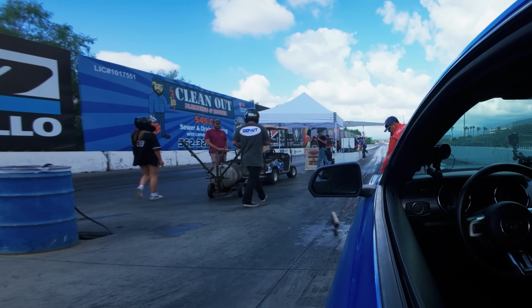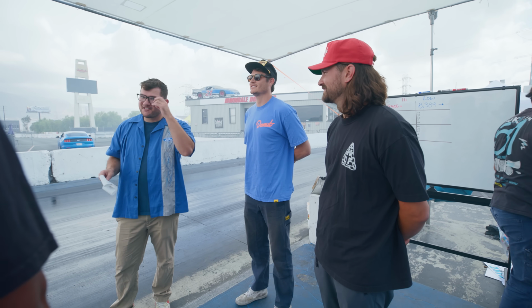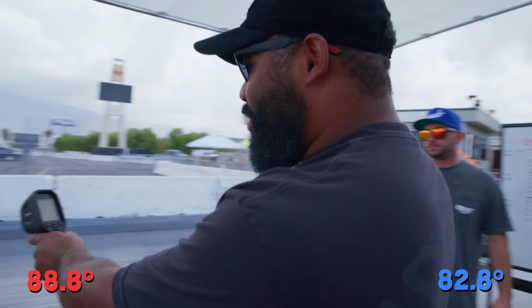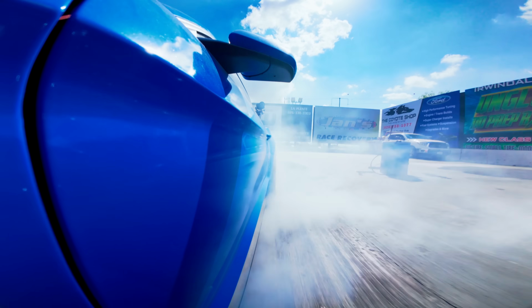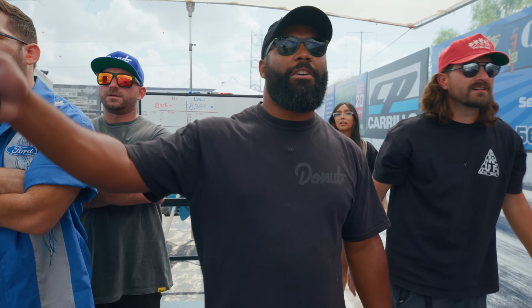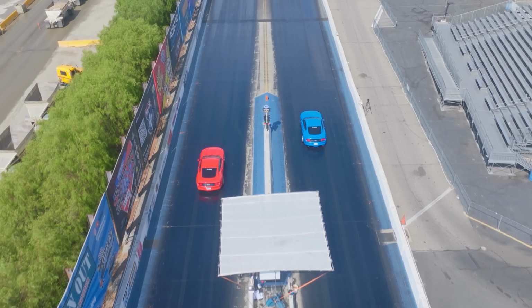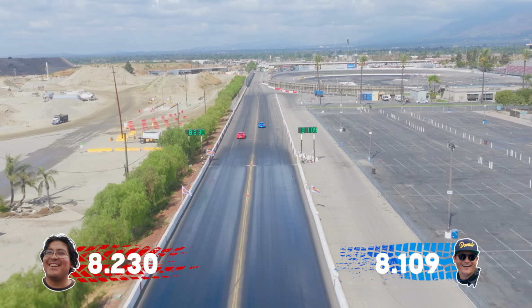For the first time since we started this series, the sun is covered. It's about 70 degrees out right now. It's very nice. So the cars are making more power off that. 88.8 and 83, 82 dropping. This second pass is going to be even faster. Heber, ready to go? 8.1, not bad, pretty good.